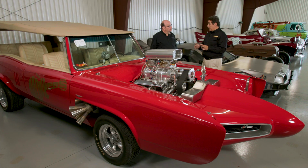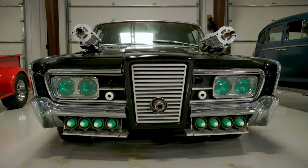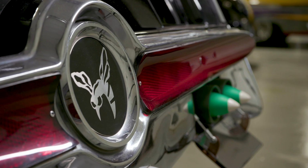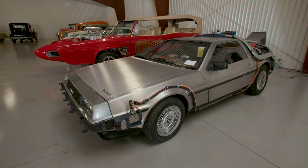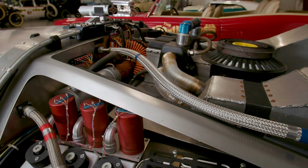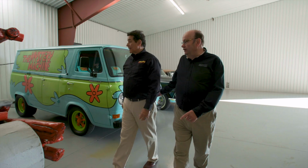Now, the original Monkey Mobiles, there were two built by Dean Jeffries, who also built the Green Hornet's ride, the Black Beauty, and there's a memorable remake of that car in this collection as well. But Marty McFly's ride of choice, it's the DeLorean from Back to the Future. Yeah, no doubt about it. One of probably the most easily identifiable movie cars of all time. And this one, much like the Monkey Mobile, very well done. It's kind of exciting to see these remakes, isn't it?